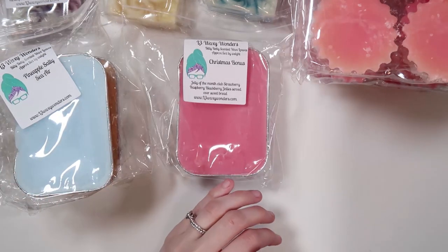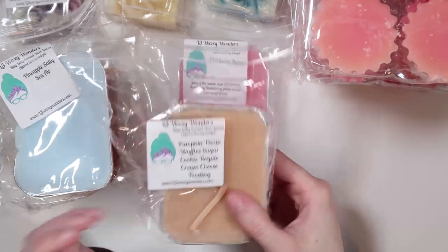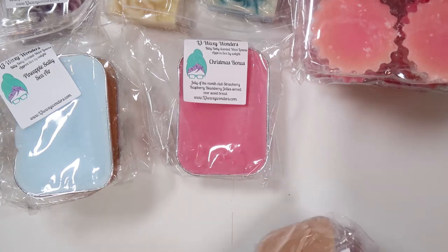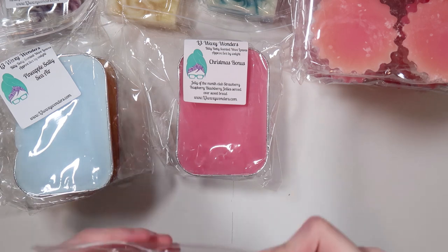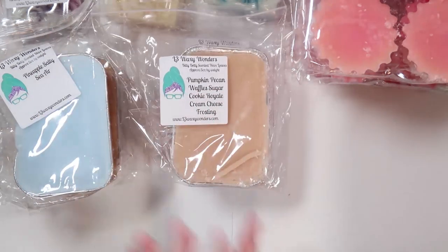Amazing. And then the last Bitty Betty I have here is Pumpkin Pecan Waffle Sugar Cookie Royale Cream Cheese Frosting. I don't know if I've ever had anything with a cream cheese frosting before. I'm sure I have. This is so good. Very pumpkin pecan waffles, very cream cheese. I love that. So those are all the Bitty Bettys.